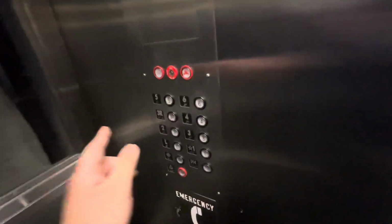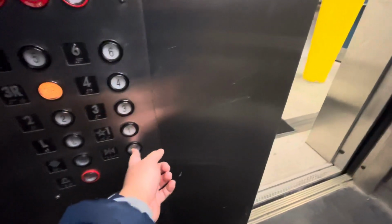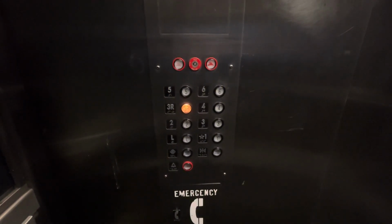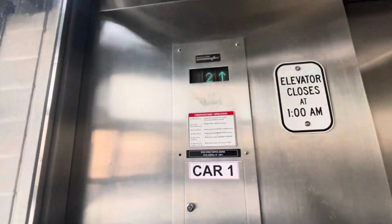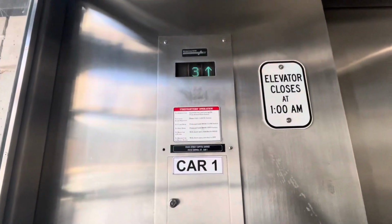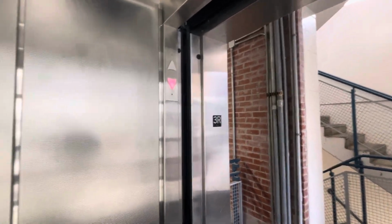Let's go up to 3R. I want to see the rear door. And just cancel my call. Does it actually work? That chime is still original.